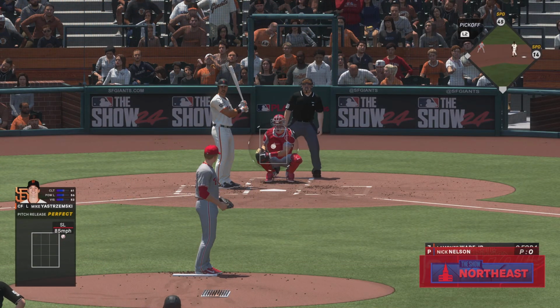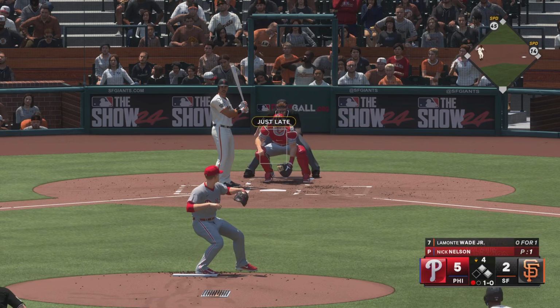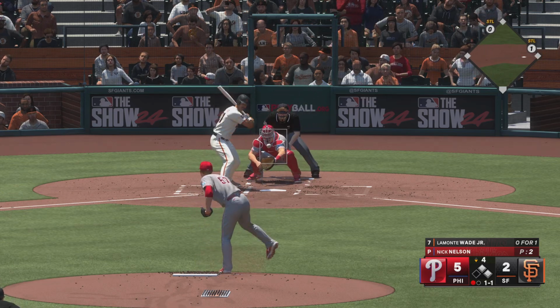Nick Nelson takes over on the mound. Still a lot of game left, and this game could go either way. So this is a big opportunity for him to get some important outs and try to help carry this lead into the later innings. The 1-1.